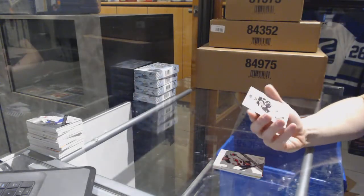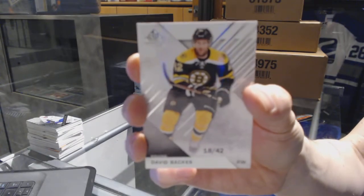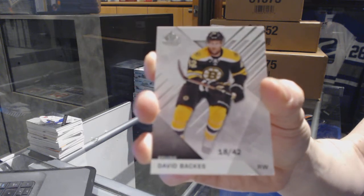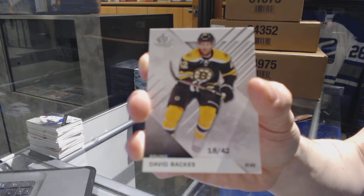And we've got a base card numbered 18 of 42 for the Boston Bruins, David Backes.